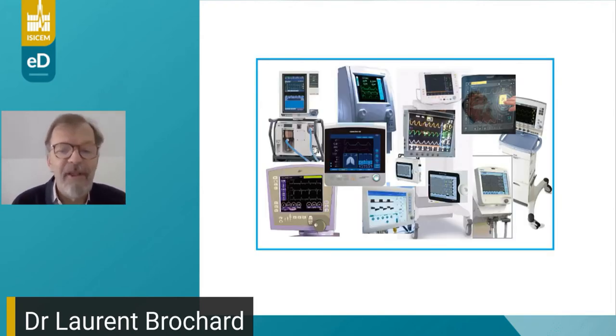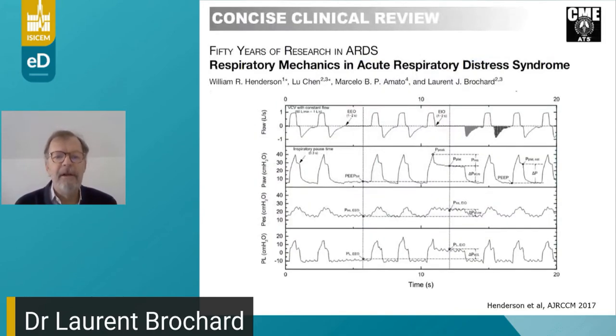But of course, modern ICU ventilators can do much more, and especially in terms of monitoring, calculations, and all the possibilities given by electronics. And again, these possibilities are now enormous. I don't think they are used so much in the clinical setting, and I think clinicians need to think a little bit about this technology.